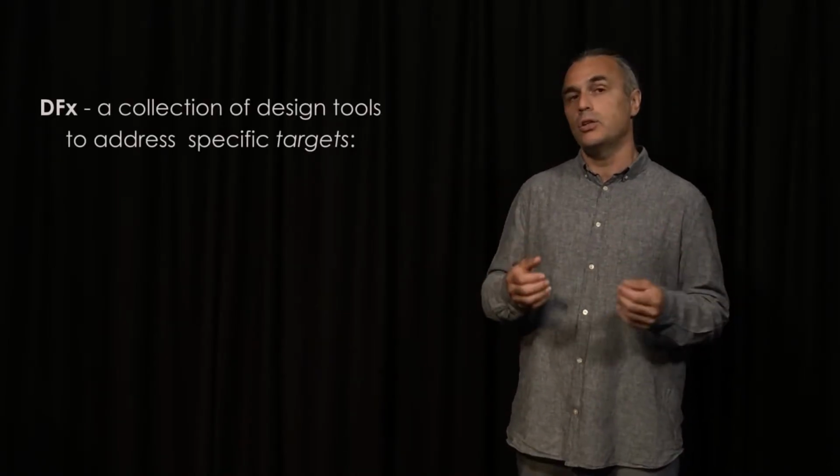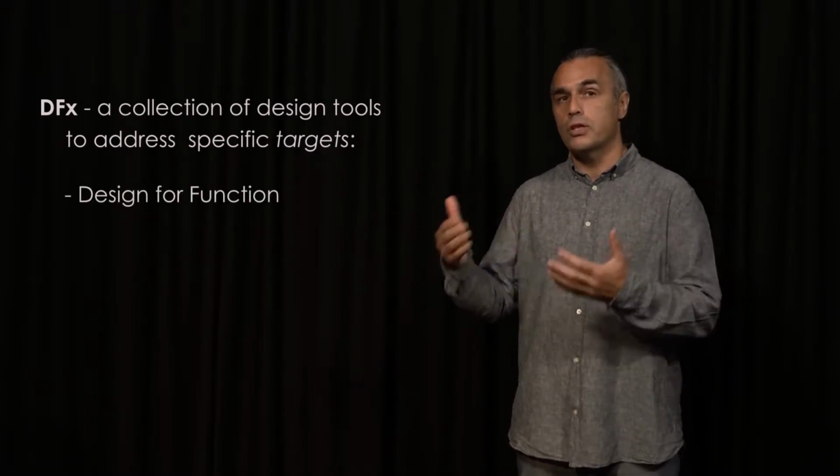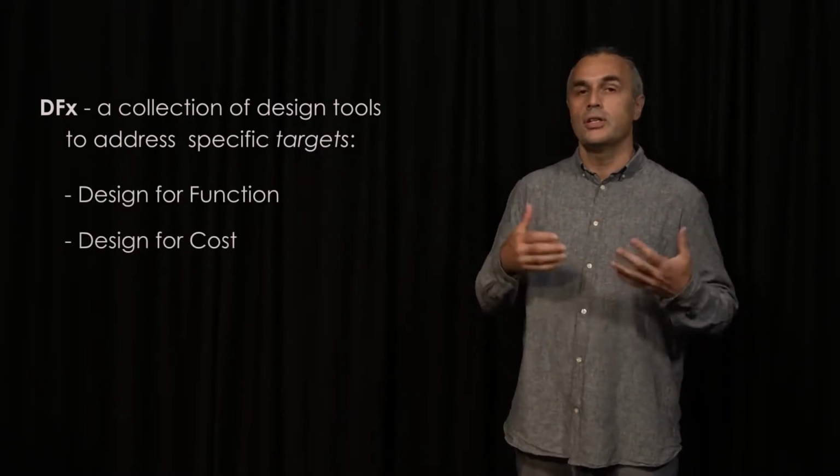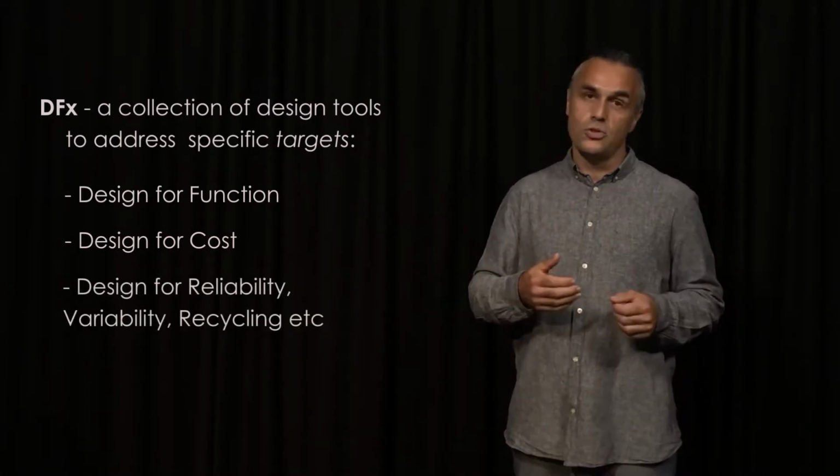And very soon the approach made it to general manufacturability or productivity methods and theories. It has become a part of DFX, a collection of design tools to address specific targets: design for function, design for cost, design for reliability, variability, recycling, and so on.